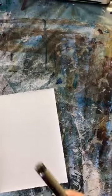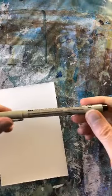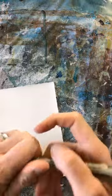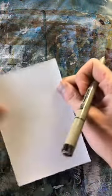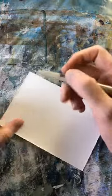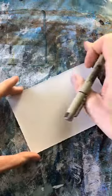I've got my postcard watercolor paper and I'm going to camera around so you can see. Got a 05 Pigma Micron just because that's what I happen to be using these days. Today's prompt from Inktober is cruel. I don't know what I'm going to draw, but that's always what I do. We start with a blank page.